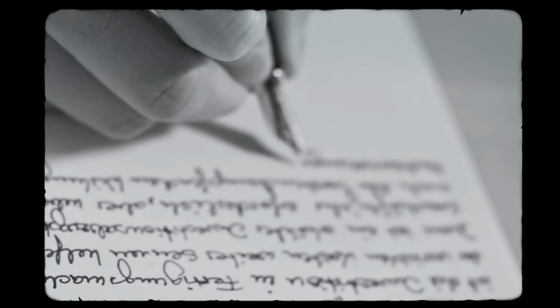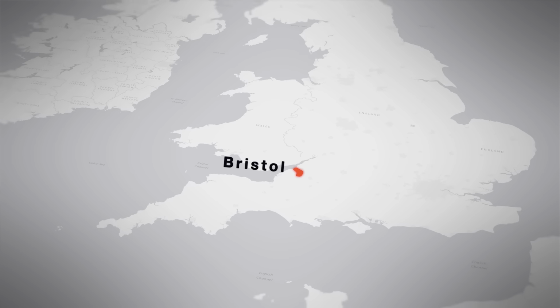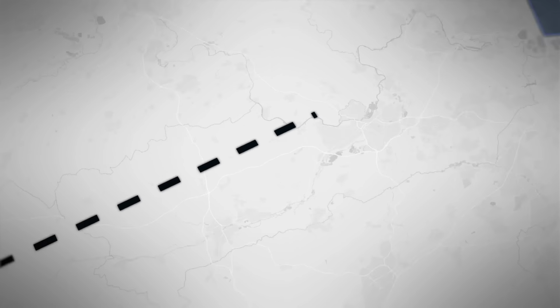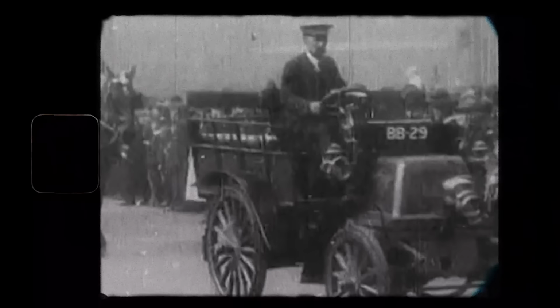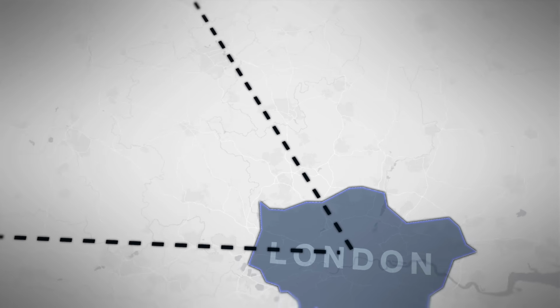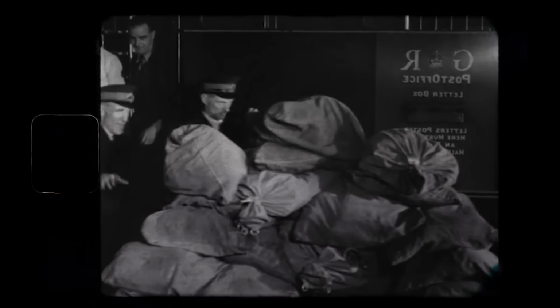You'd have to write a letter and post it, and if you lived in Bristol and your friend lived up in the north in Manchester, that letter would be shipped off on a train to London where the major sorting offices were, and it would then have to be sorted and moved across the city to another depot that would then put it on another train going north to a local post office in Manchester before it would be delivered by a postman to your friend's letterbox. And then if he was down for the dance, you'd have to write back and the process would happen all over again.